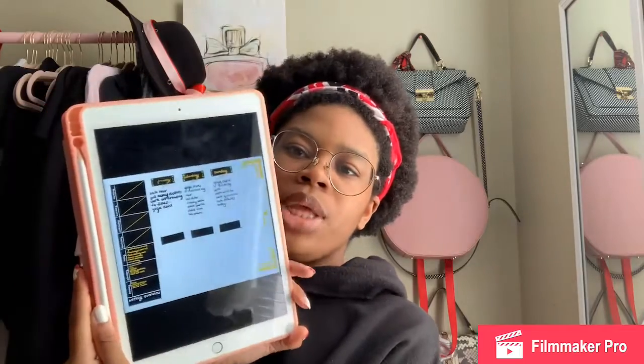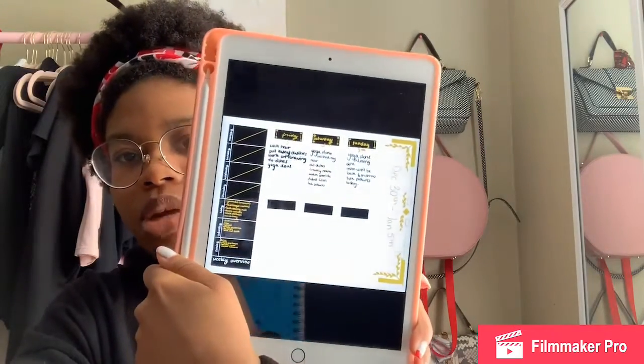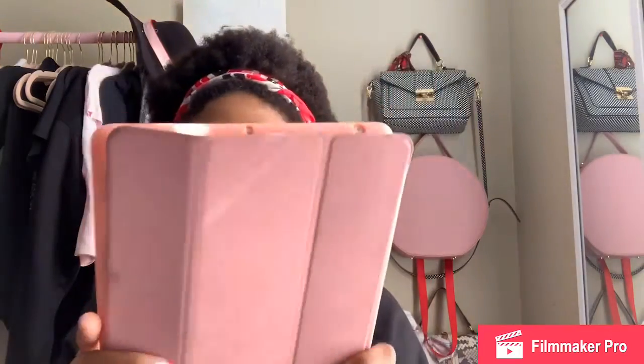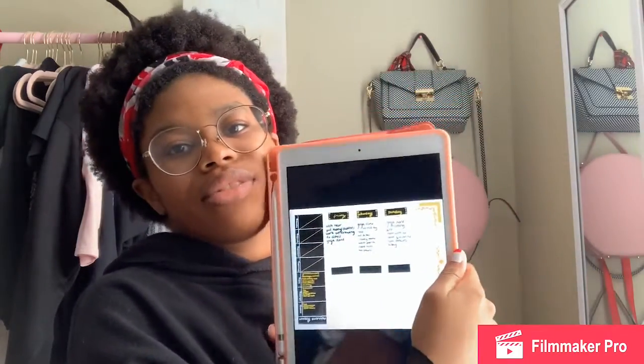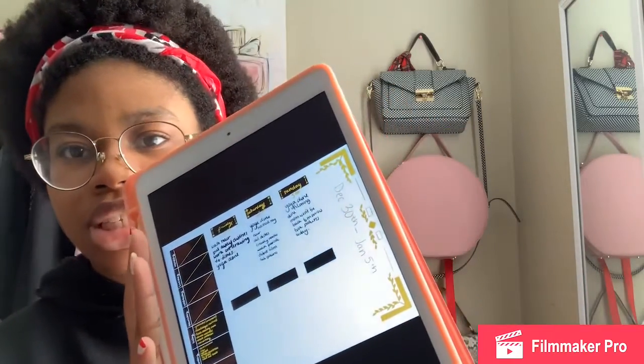Then this is what my weekly setup looks like. I have a weekly overview, and then I have the days of the week and then a list underneath, and then the days of that week, the month, and the dates of that week over there on the side.